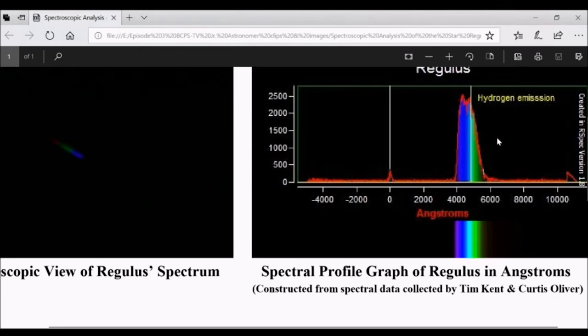As you can see, by studying the spectrum color patterns of stars through a telescope and special spectroscopic lens, astronomers can discover a great deal of information about those points of light we see in the sky called stars. As you have seen, stargazing with a backyard telescope or a pair of binoculars can be a lot of fun. And as you've seen from the Kent Observatory, there are many ways to explore space from right here at home.